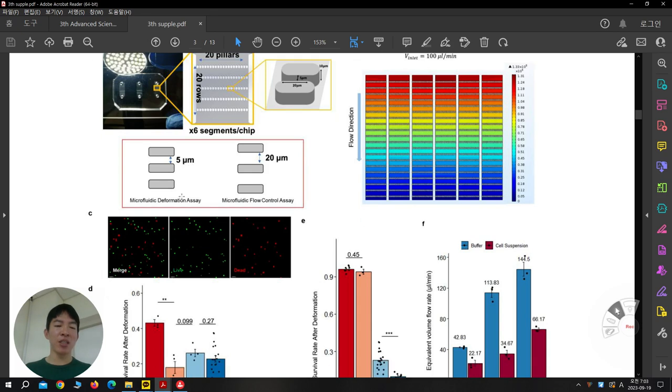And then they stain with live and dead dye. They count what percent are live cells and what are dead cells. And they found out that after deformation by this microfluidic constriction, the deformed cells can be more proliferative and resist the DNA damage. This is their concept.